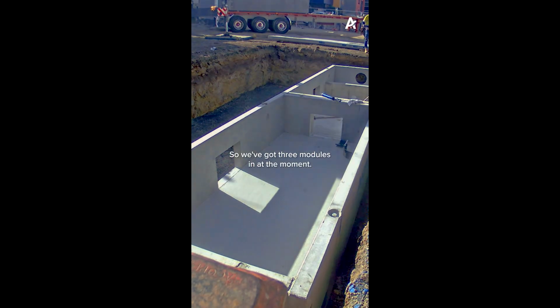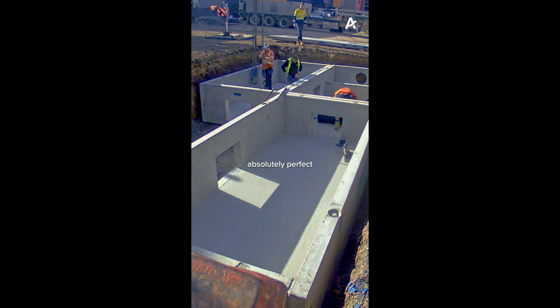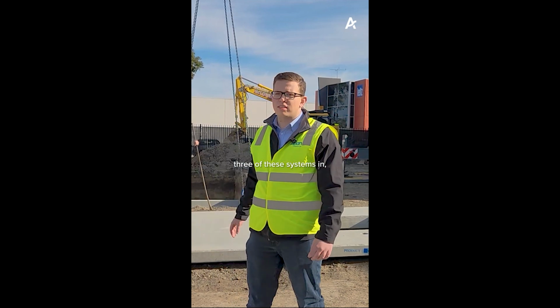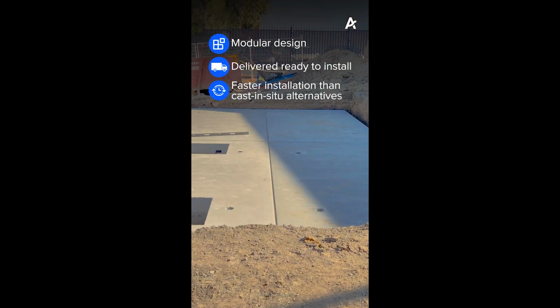We've got 3 modules in at the moment. The installers are doing a really brilliant job making sure everything's absolutely perfect. Been a really fast installation. It's not even 10 o'clock in the morning yet, and we've already got 3 of these systems in, 1 more to go, and then all installed by the end of the day.